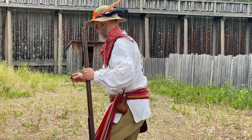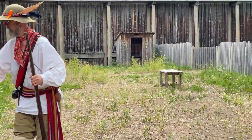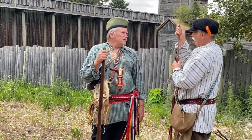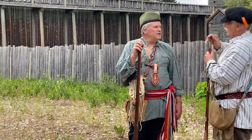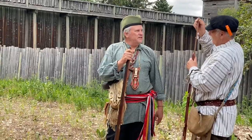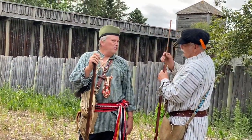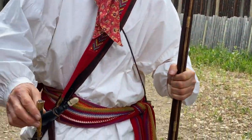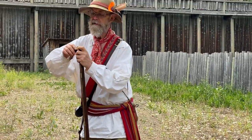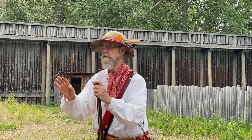So this is what gunpowder looks like. Right now it's $80. Crazy. So that's gunpowder. Okay. So like I said, I just pour it down the barrel. And at this point, now everybody thinks that gunpowder explodes.